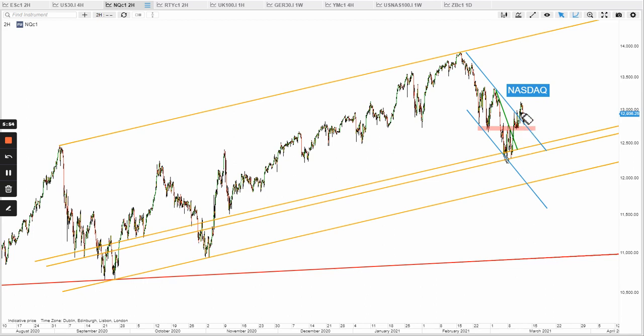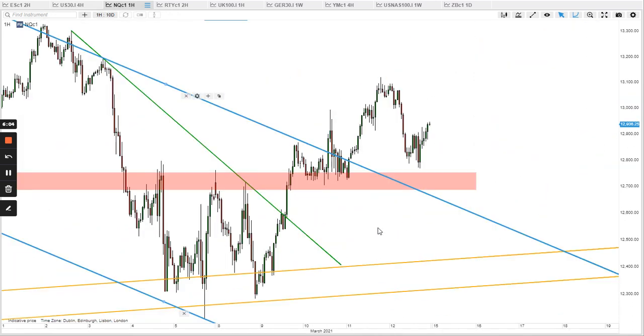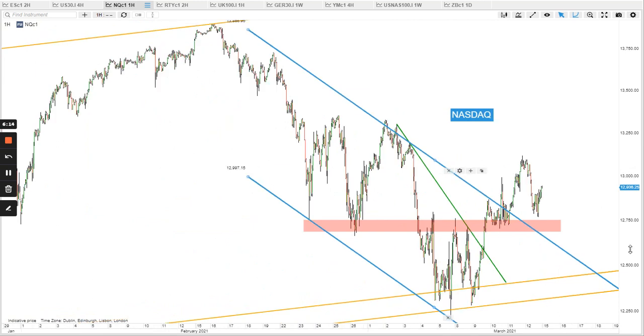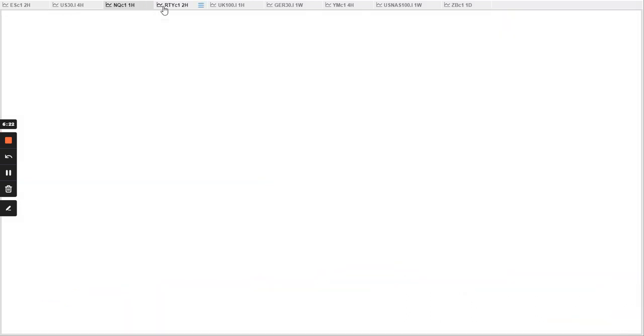And then, of course, the break off the blue bull flag now happened, and its backtest happened on Friday. So what we did was we bought this break off this green resistance that had 1, 2, 3, 4, five touches. It broke it, which is why we bought it. And I believe we're going to get to a new all-time high at 14,000, just like the other indices.